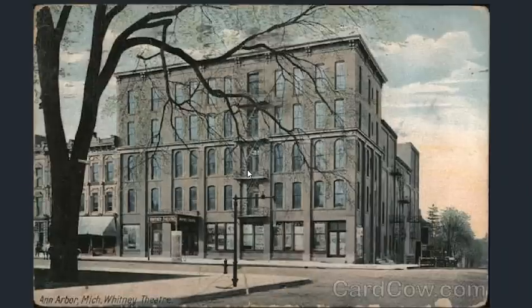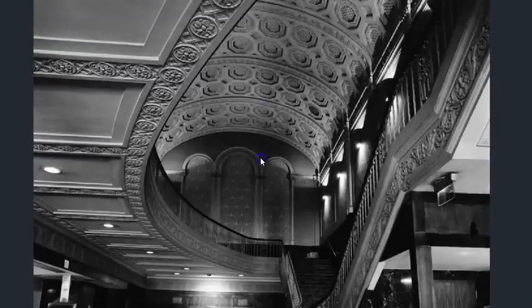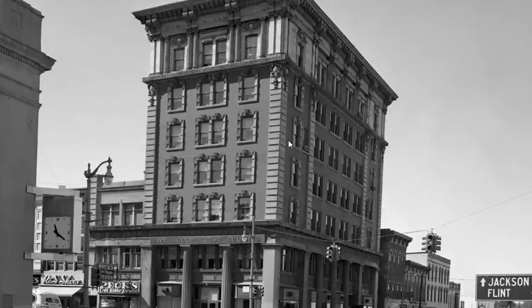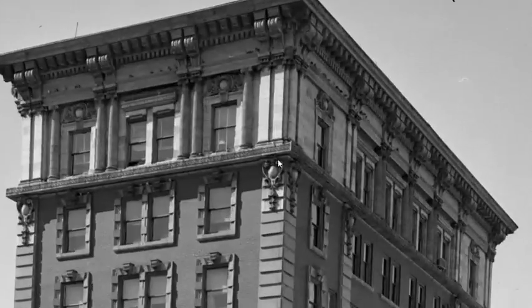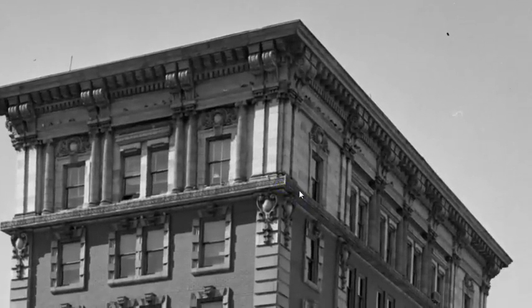Yet another theater, the Whitney Theater. An interior for you. Though I'm not sure which theater interior this one is, but just so you know, at a time period when there were about 15,000 people living in Ann Arbor, they were said to have been building like this. Makes no sense, folks. The Ann Arbor Trust Company, columns on the top floor. Somebody should make a song about that. Columns on the top floor.